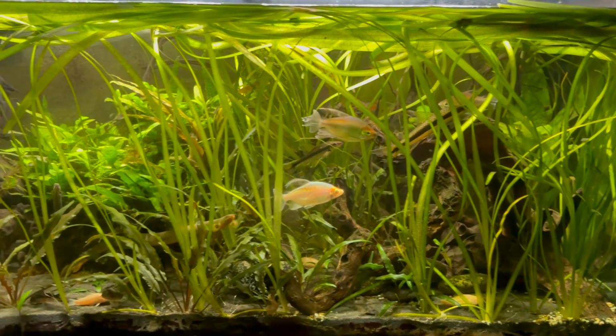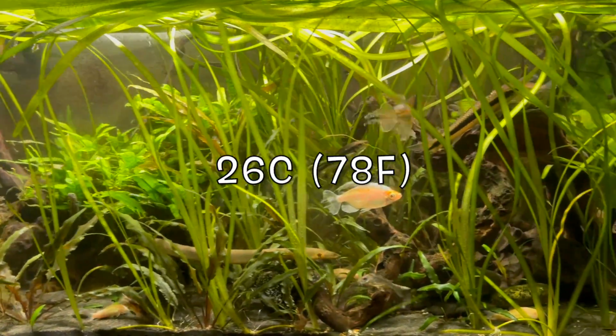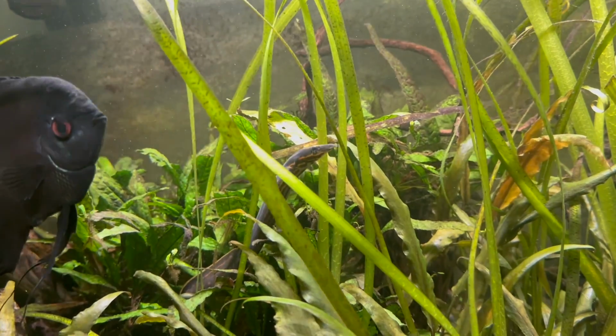Now, the last thing we'll quickly touch on is the temperature, and all of my aquariums are at 26 degrees Celsius, which includes my 200 litre, and my Fire Eel has been completely happy the whole time I've had her.